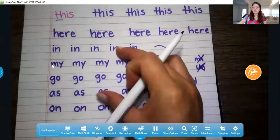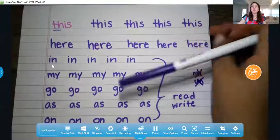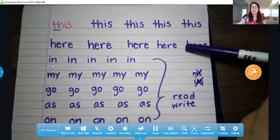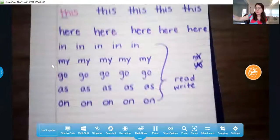Because I know these words are simple. Also, these words right here are a little tougher because they're longer to spell. Make sure you also know how to spell them. Make sure you know how to say them. Okay. Let's go ahead and start writing our sentences.